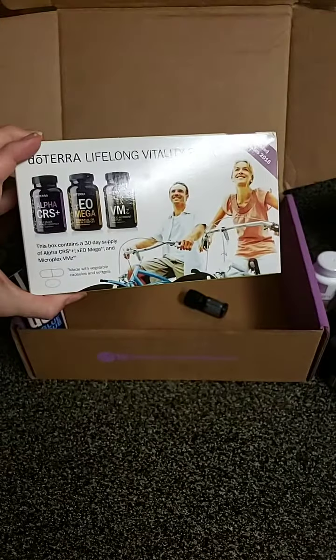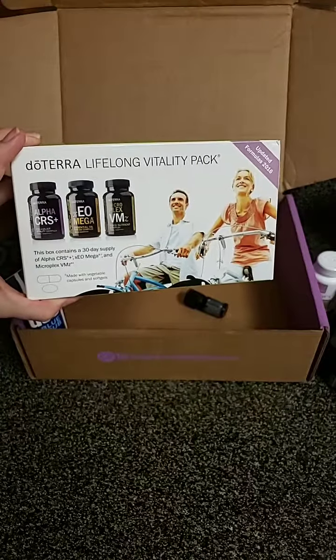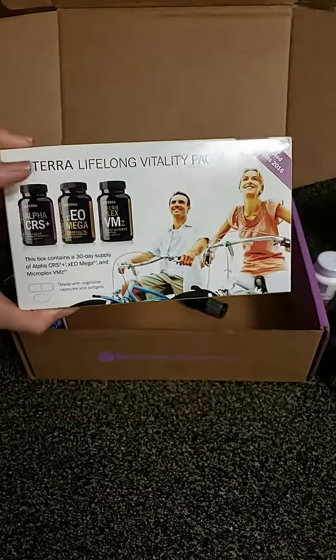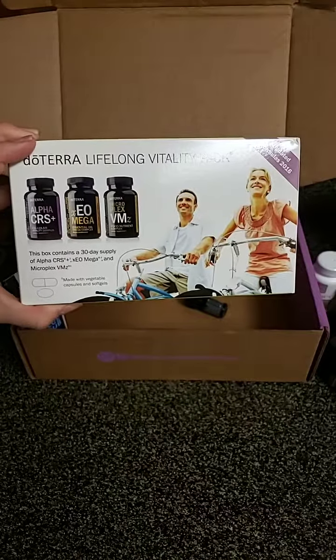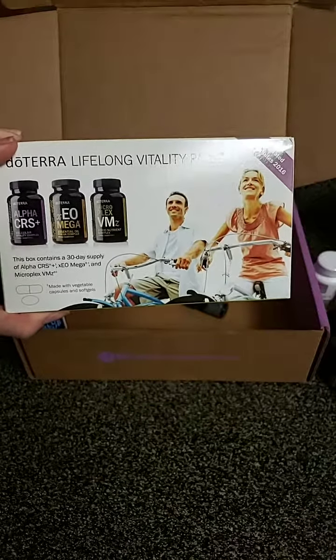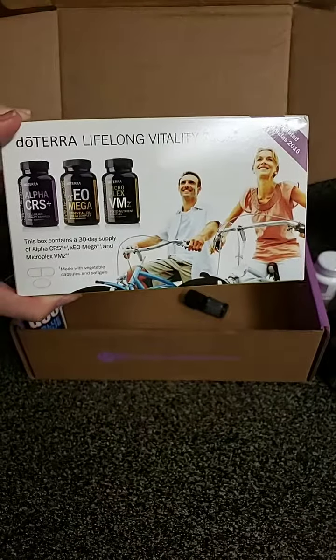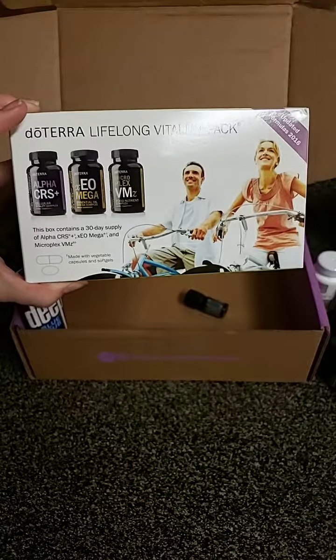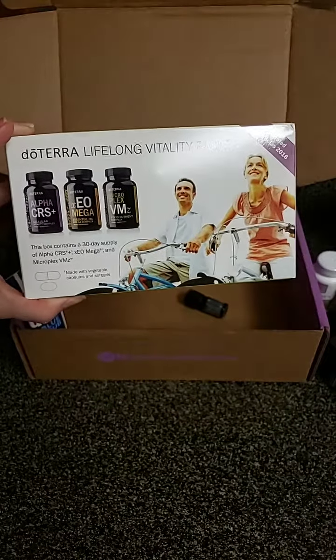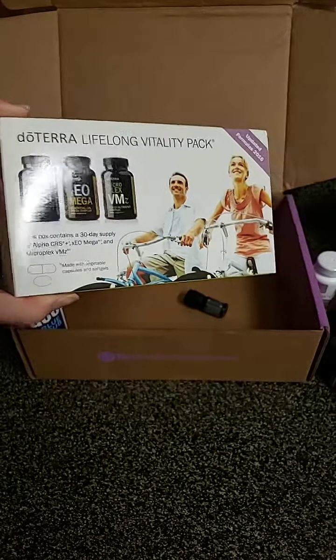Normally I talk about this first, but it was at the bottom of the box. This is the Lifelong Vitality Pack. So these are the 3 daily supplements right here, the Alpha CRS, the XE Omega, and the Microplex VMZ. And so these are your daily supplements that you need to be taking. They're going to help with sleep support, skin support, digestive support, literally everything that you could think of.